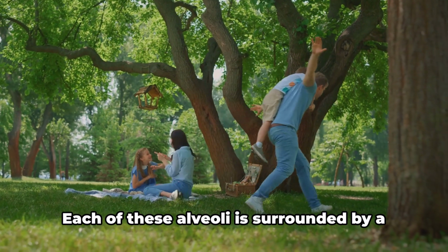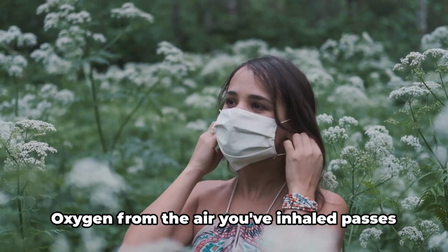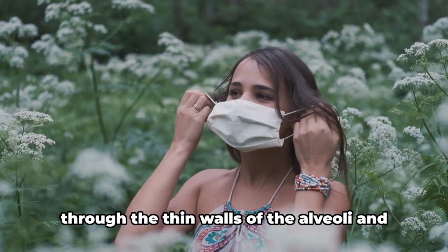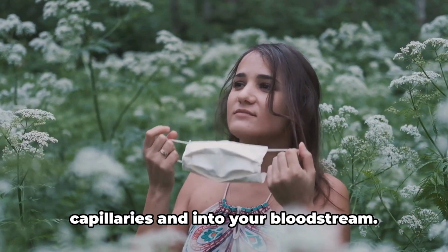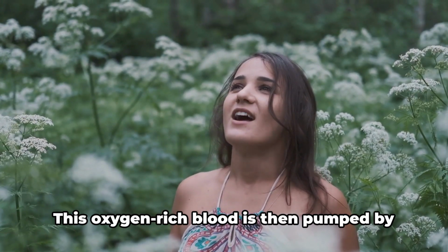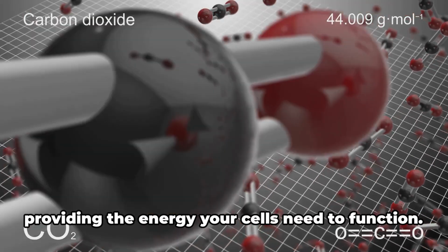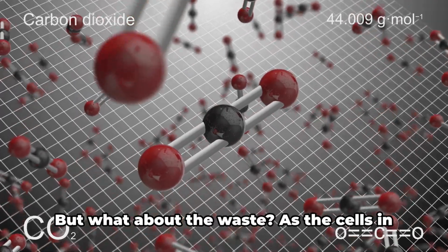Each of these alveoli is surrounded by a network of tiny blood vessels called capillaries. Oxygen from the air you've inhaled passes through the thin walls of the alveoli and capillaries and into your bloodstream. This oxygen-rich blood is then pumped by your heart to every corner of your body, providing the energy your cells need to function. But what about the waste?